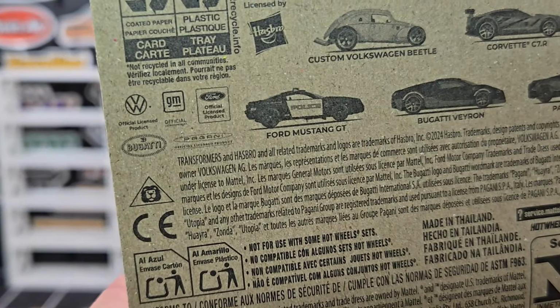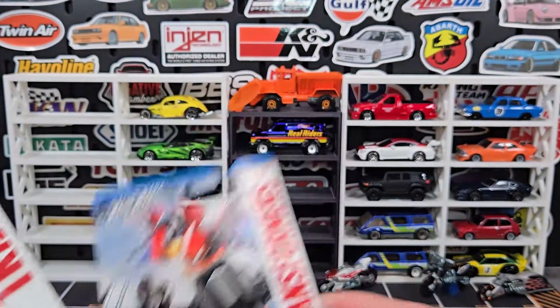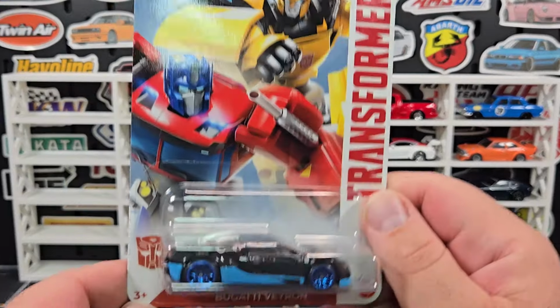That is what it's supposed to look like. But I have yet to find anybody who's seen one, and I haven't seen any posted up on eBay. Good old Evil Bay. All right, so we're going to move to number 4.